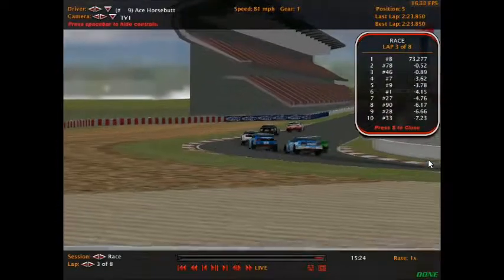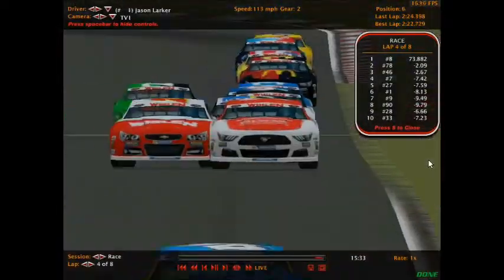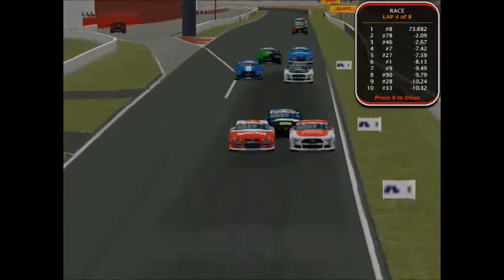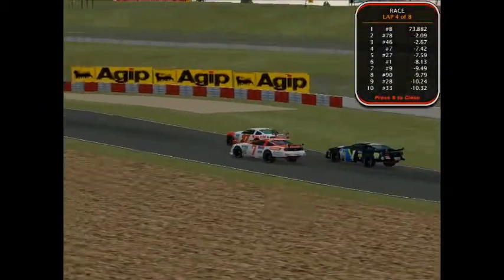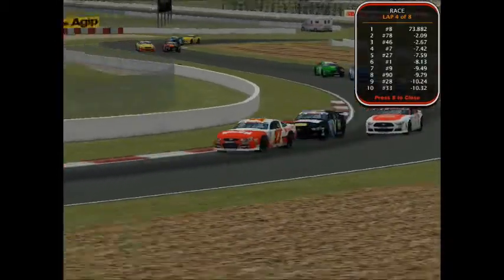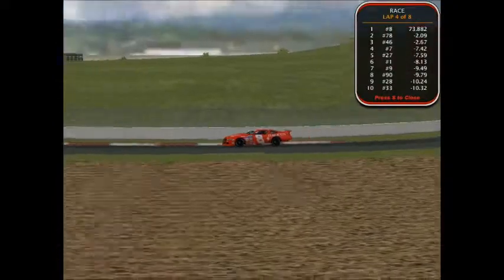As we head out the final turn. 5 to go. Here comes Jimmy Potter trying to go for 4th. Remember, he is the points leader by 6 points over Mikhail Kos, who's not even in the top 10 right now. Jimmy Potter completes the pass on David Dryberg. But Dryberg's not giving up. Jason Larker's going to try and follow through. And does. Let's go back up front. No change as Leroy Jones has a 2-second lead. Not very much of a lead over Connor Thunder.